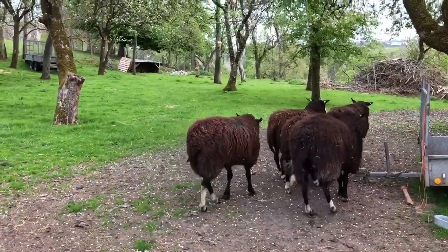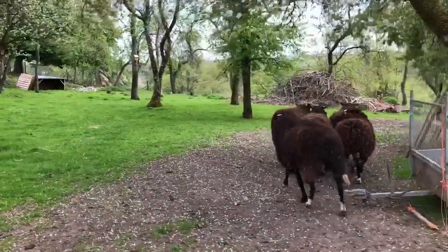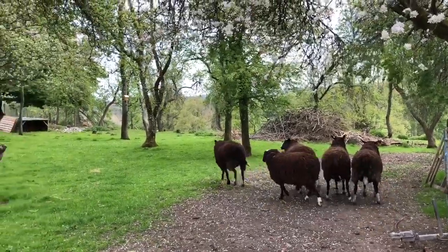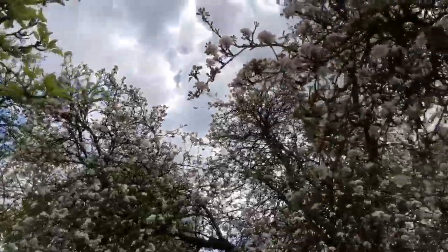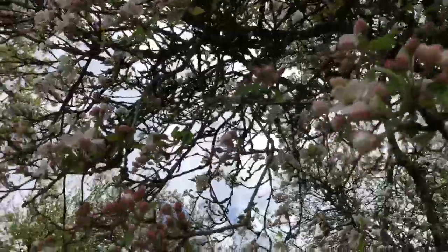And I think Smudge has a bit of arthritis as well. That's what happens with aging rams. They get old and get arthritis. They've got a bit of greenness here under a beautiful blooming pear tree. This is a lovely pear tree blooming.